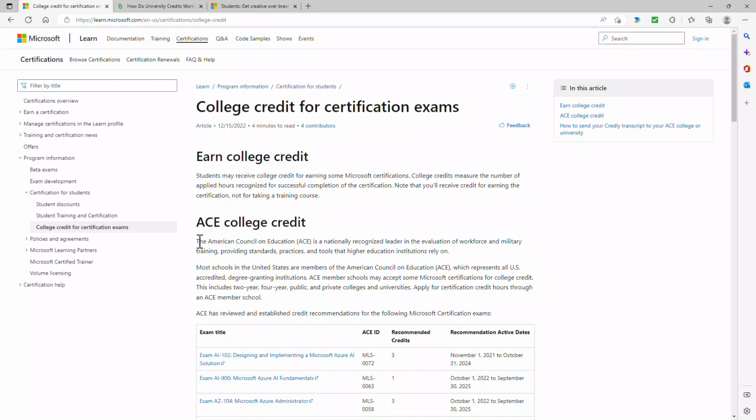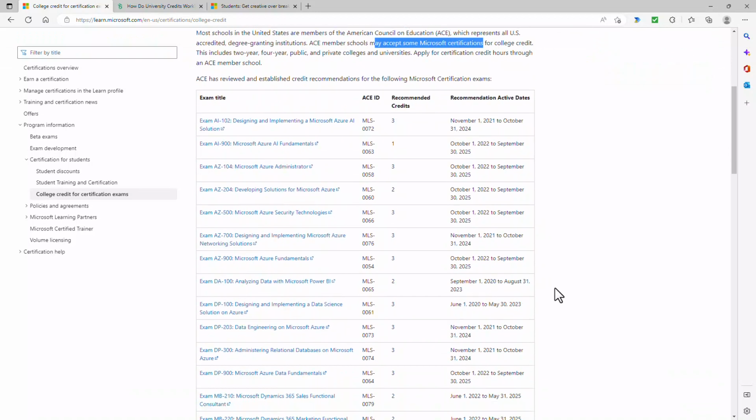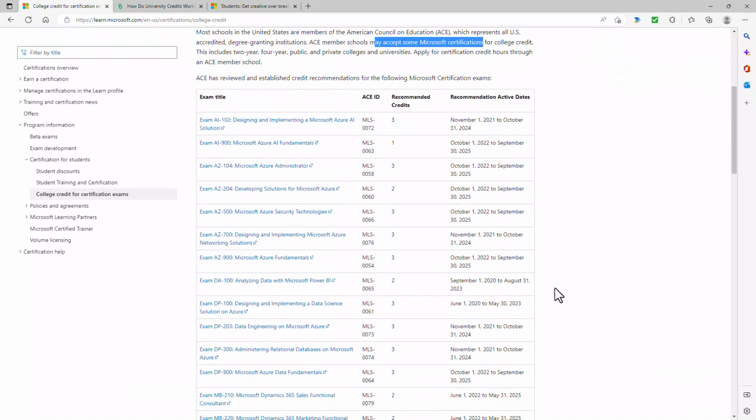So ACE, the American Council on Education. Most schools in the United States are members of ACE, which represents all US accredited degree granting institutions. And ACE member schools may accept some Microsoft certifications for college credit. So you'll need to check with your college as to what they will actually allow. So you can see we've got a range of exams here for 1, 2, or 3 credits.